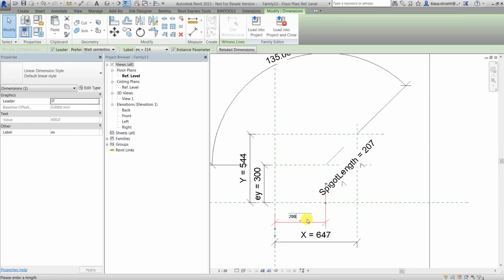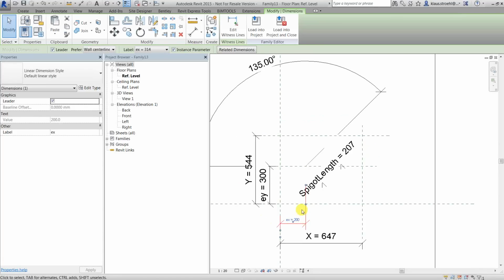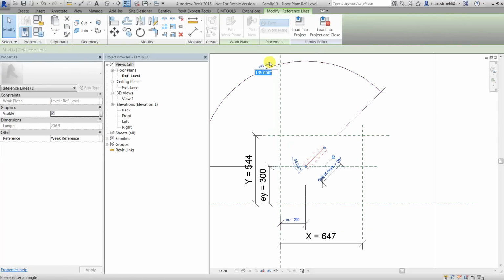Make this 200. Again, be aware that you can't type in a minus 200. If you would want to do that, refer to my first tip, so that would enable you to make a negative value in here. All right, but that seems to be working. So I just want to check one other thing.